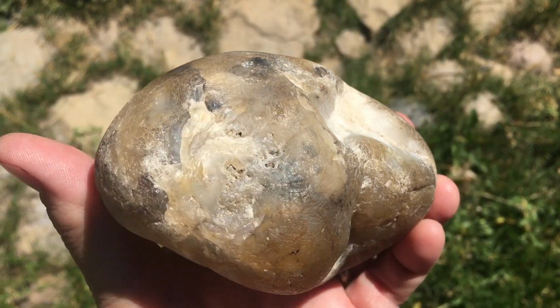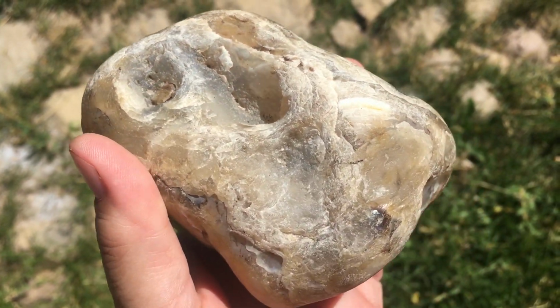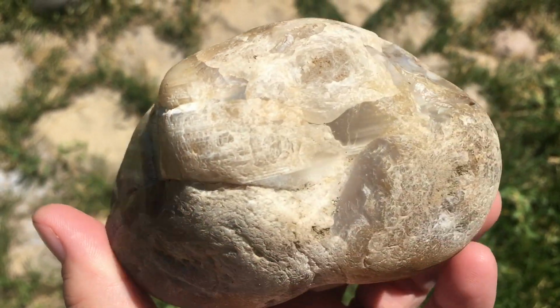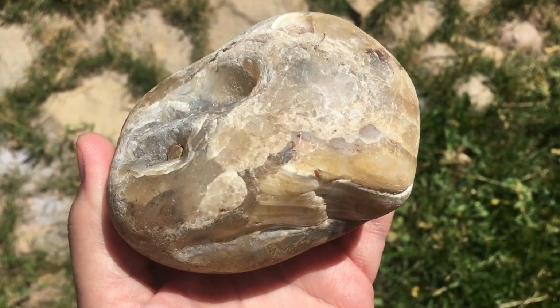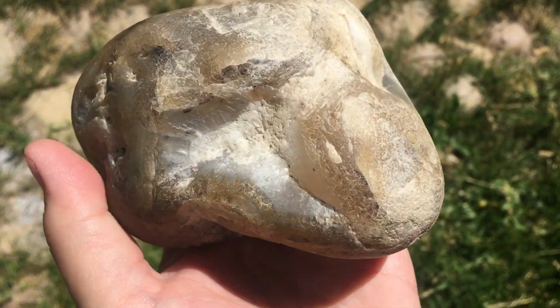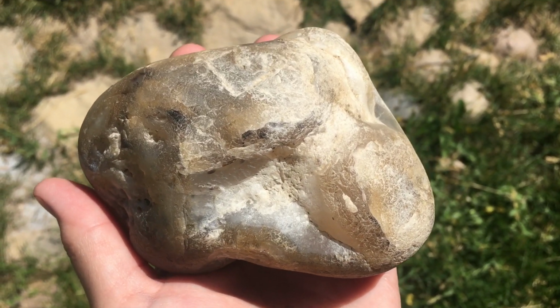Since we didn't find very many agates, I'm featuring a few things that I have found in other videos and cutting them up. This one is a Montana agate, obviously. We're going to slice it and see what's inside.